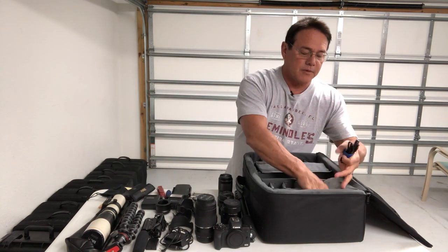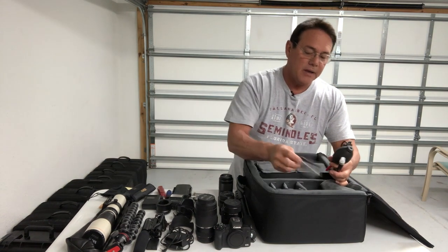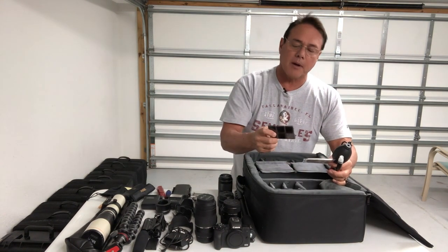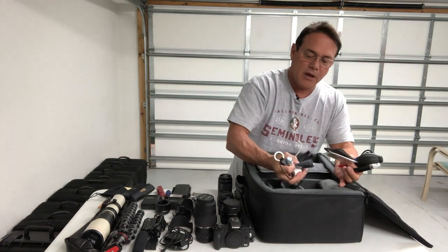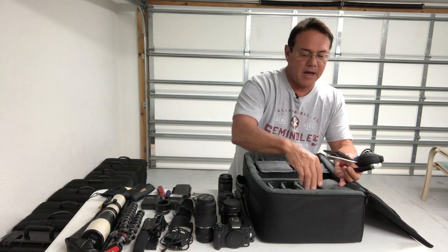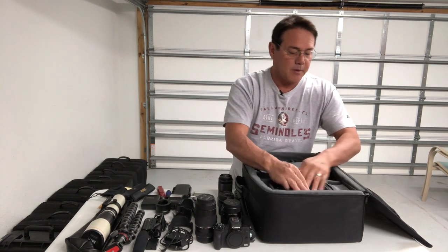Then I have spare cables, a dust bulb, lens cleaner, spare SD cards. There's probably, what, 5 in there. Flashlight, other power accessories, adapters, things like that. Always good to have. You'll always seem to need some of that.